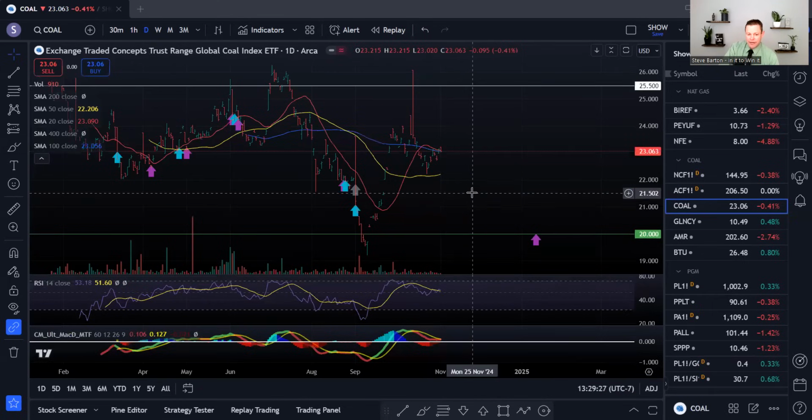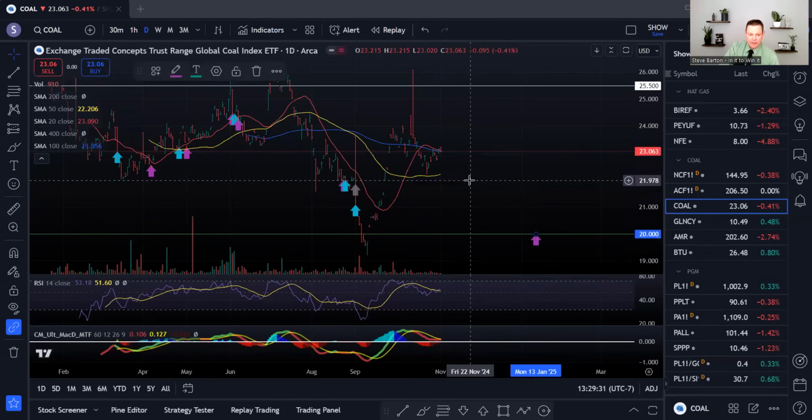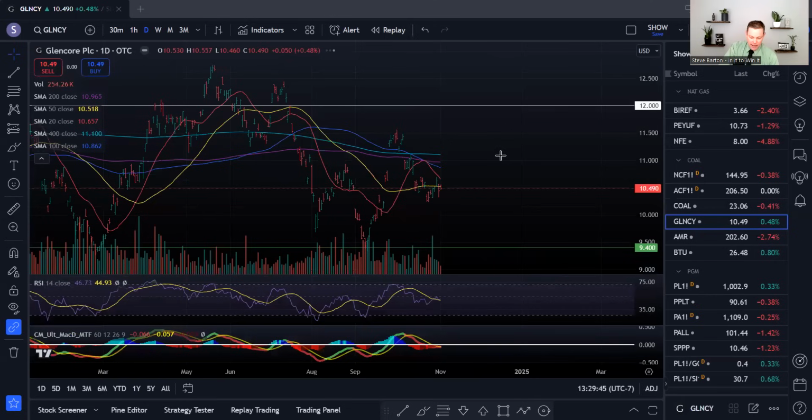I really think we're going to get weaker on this. I got the limit order down here for 20 bucks. That might be a little bit too cheap. Maybe I should have it around 22. I don't think 22 is bad at all. But I really like the outlook for coal over the next half a decade, and I think this is one of the easiest beta ways to play it.